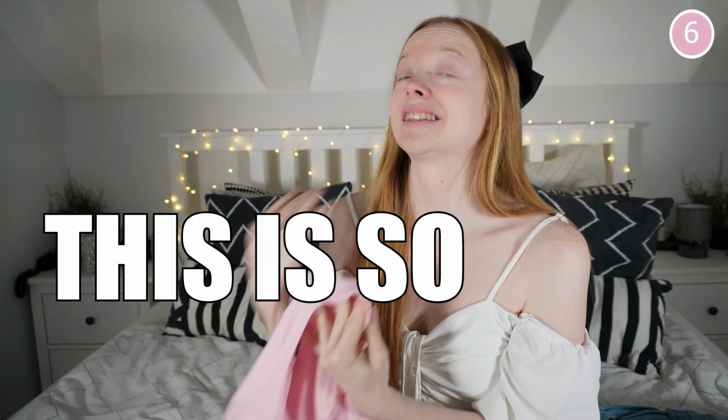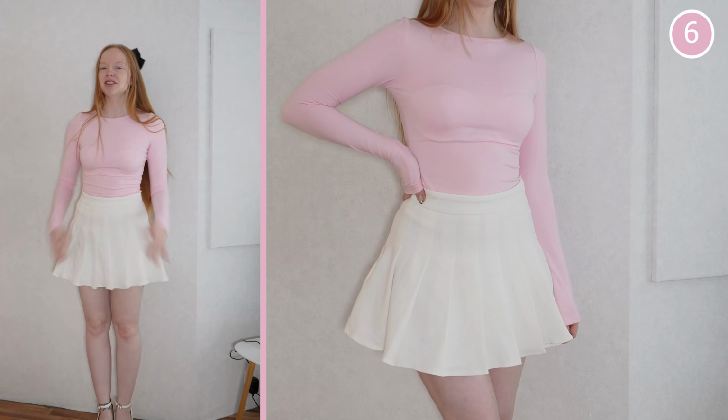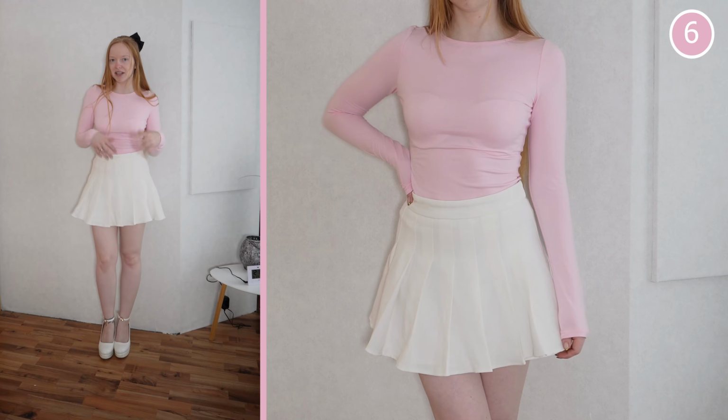Yes, stop it. This is so cute. Also, the fabric is super soft. I can't really tell if it's going to be see-through, but we're going to test it. But so far, I really like it. What do you think of this outfit? I just really like wearing white in combination with this light pink.